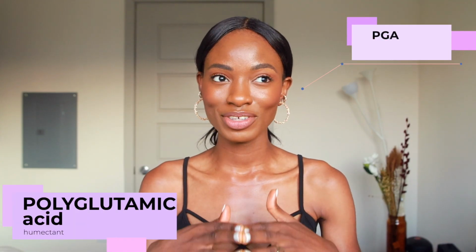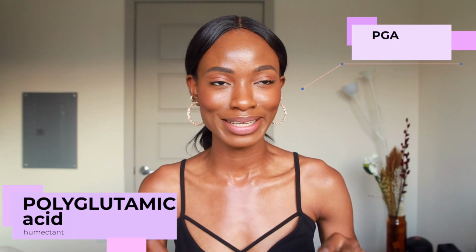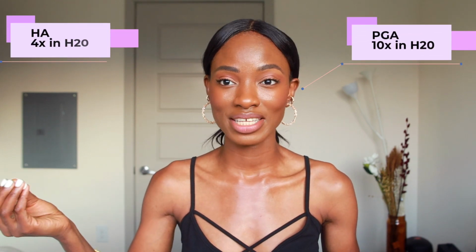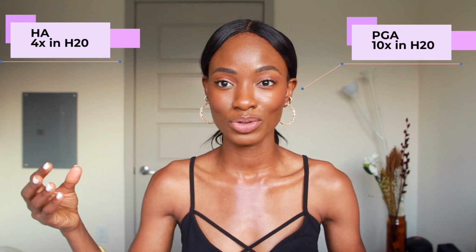Now moving on to PGA. PGA is relatively new to the market. It's super new, so it behaves very much like hyaluronic acid. Ingredient suppliers claim that it can hold its weight 10 times in water in comparison to hyaluronic acid, which holds its weight 4 times in water. So they're claiming that it holds 6 times more than hyaluronic acid.